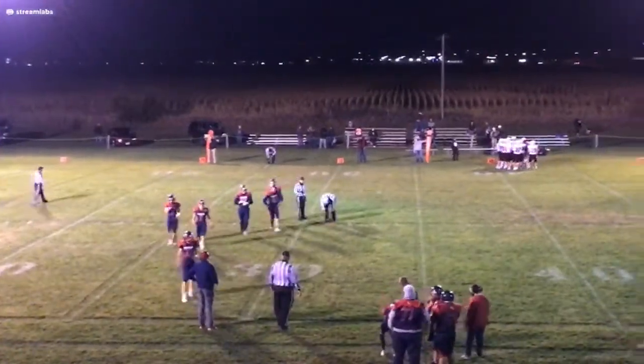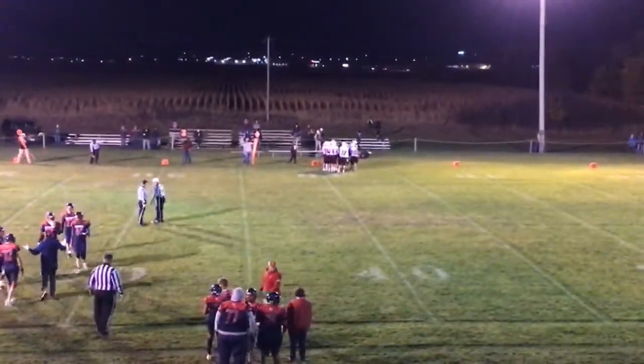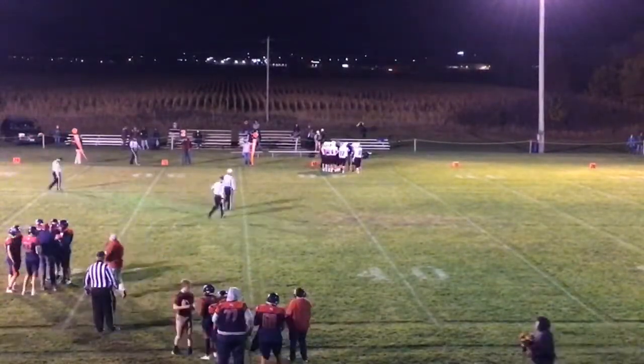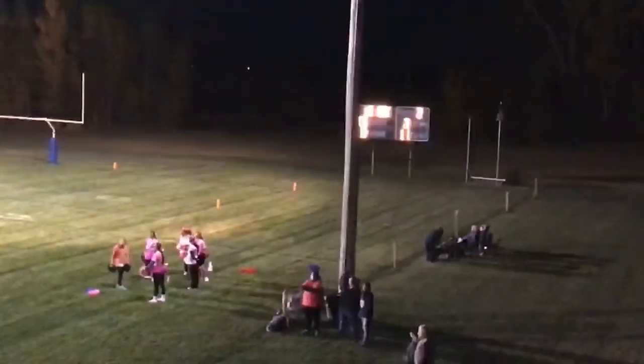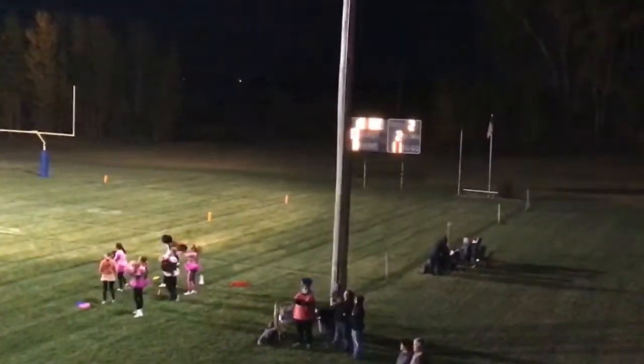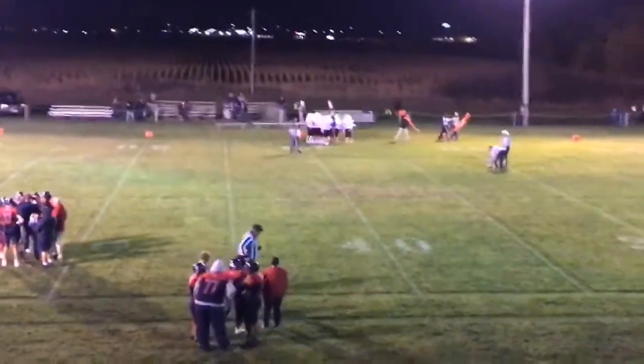On the Tri-County Bank scoreboard through 10 minutes, the Stewart Broncos have a 13-0 lead, trying to keep their undefeated season going here in the second to last week of the regular season. We'll be back with the second 10 minutes after this timeout. That's the end of the first quarter. Stewart Broncos 13, Heartland Lutheran 0.